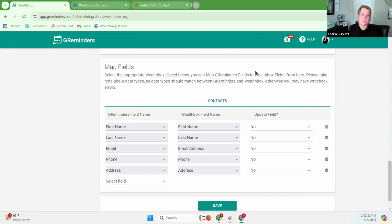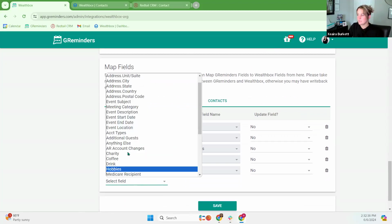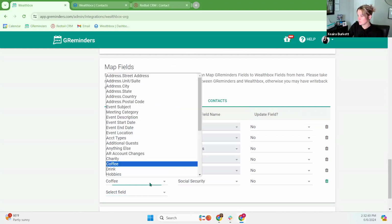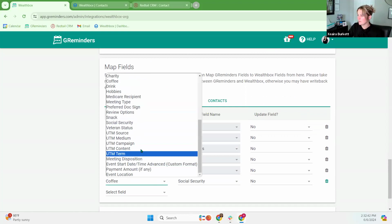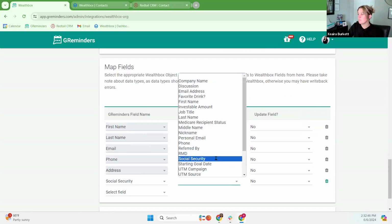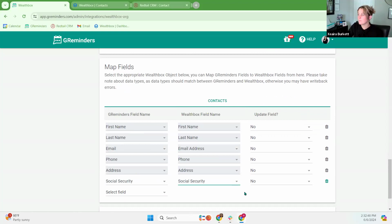And then mapping those fields looks exactly the same. You have a GReminders field name. I don't think I have coffee, but I have Social Security. So I would map my Social Security GReminders field name to my Social Security custom field in Wealthbox, and I want that to overwrite any existing value. So you'll set it up exactly the same, and this is how information will map back to the CRM.